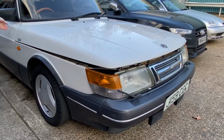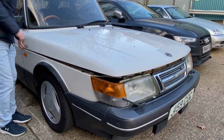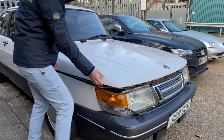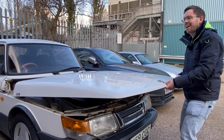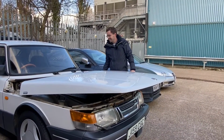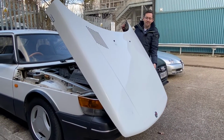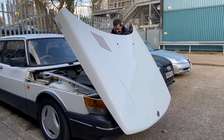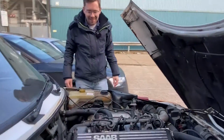Blimey. Okay, let's open this bonnet. I've never opened a Saab 900 bonnet before. Let's have a look. We have to do this bit first, don't we? Yeah, I found it. And then it cantilevers. Oh, that's fun. That's very fun.